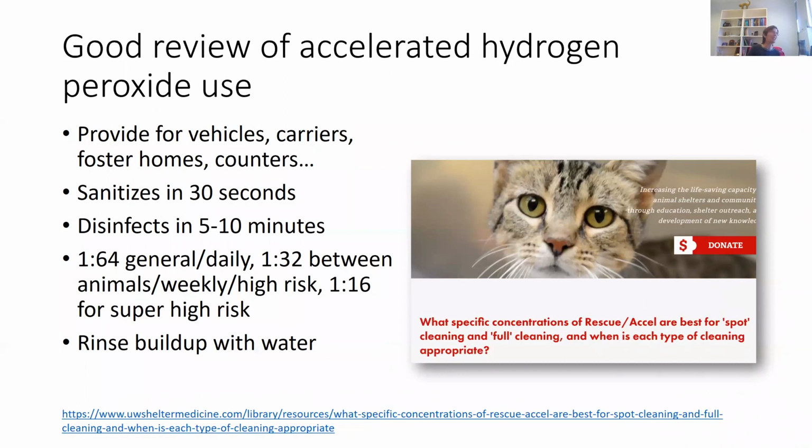I'm not going to get into accelerated hydrogen peroxide, except just to say, don't let challenges with its use prevent you from using it. There's a reason why it's really good, particularly if you're struggling with panleukopenia, because it can sanitize in 30 seconds. It doesn't completely eliminate virus, but it's more rapidly active than other disinfectants that we have readily available. And it's more active in the face of organic matter. So it's better for, say, wiping down a counter or an exam surface.